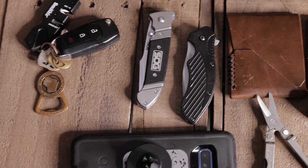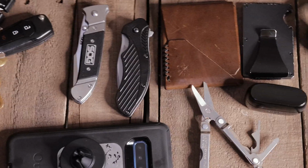So I emptied out the pockets, got just a few things that I use kind of daily that get me through the day. Now, these are all pretty much budget items, nothing super expensive. So what I've brought out is some headphones, some keys, a couple of different knives, a wallet, the watch that I wear, and just a couple miscellaneous items that I think could help you get through your day if you're looking for certain items.